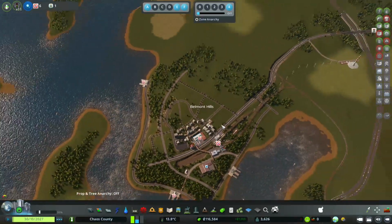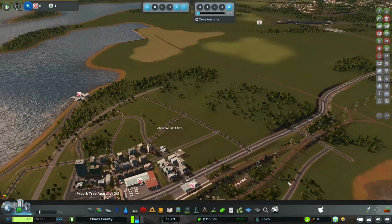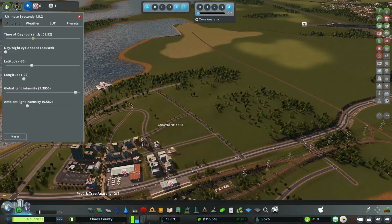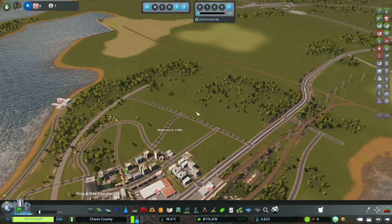What we can do now certainly is the time. I believe the time is moving on. Let's just have a look here quickly. Yeah, time is definitely moving on. I would like us to just pause the time. There we go. I think that's doing its trick now.